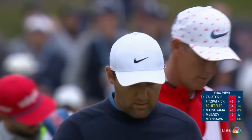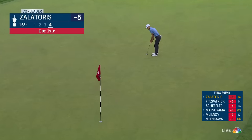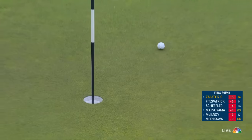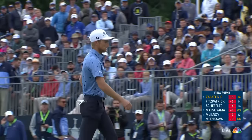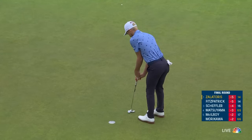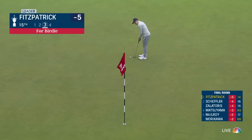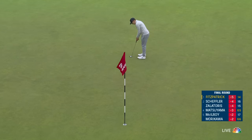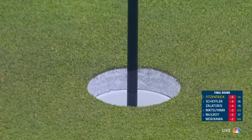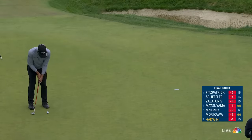Easier, much less break. Great shot by Scheffler. But a whole lot of importance. Not gonna work. That leaves the door open for Fitzpatrick. In fact, Fitzpatrick had Thanksgiving dinner with him after that amateur win. This looks good. He made it. Just a moment ago, Adam Hadwin had virtually the same putt we saw McIlroy miss.